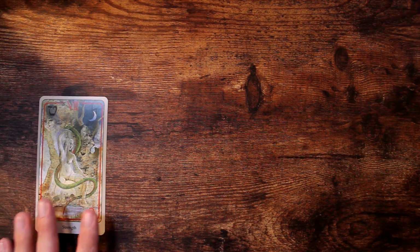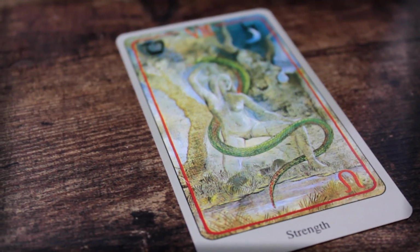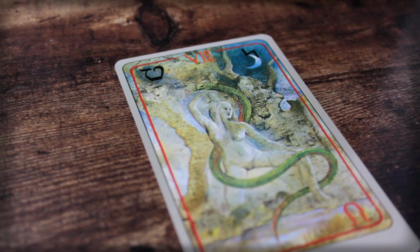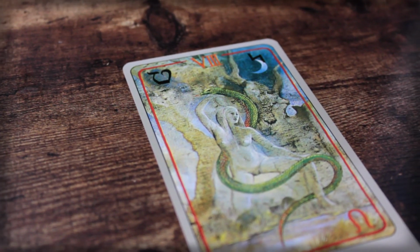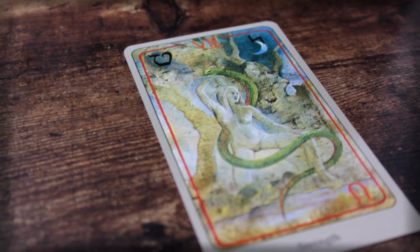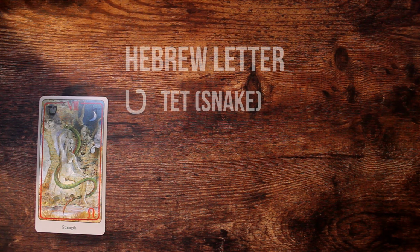Here we have a feminine figure battling or taming a serpent, which calls to Eve in the Garden of Eden. Traditionally, in this card, we see a female figure taming a lion, which roughly entails integration of the shadow, to put it in Jungian terms. The Hebrew letter in this card is Tet, which means snake. This connects Geburah, or judgment and limitation, to Chesed, or mercy, on the tree of life.